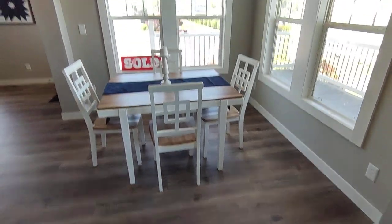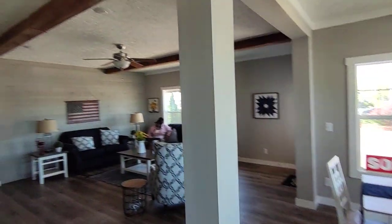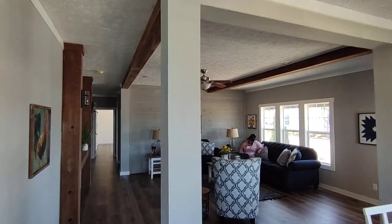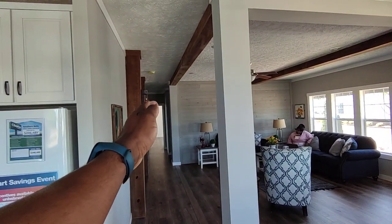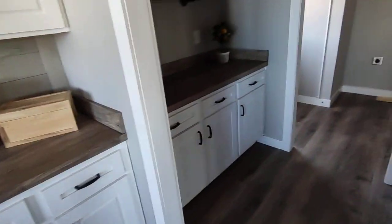All right. Quick view. This is the dining room area. Windows on each side. This is the living room area. Down the hallway is where the rooms and stuff are. I love it. This is a nice little setup. Had to put it down. I didn't want you guys to see the price. You probably have, but it's all good.